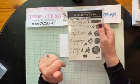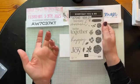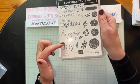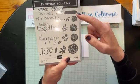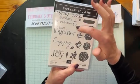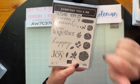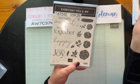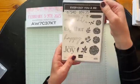Or Love Every Moment. That could be on an anniversary card. I mean, you can even make a Christmas card with this one. Look, it has so much joy. You could use that as your focal image on the front, and then you could even stamp these flowers in cherry cobbler or real red, and do some gold embossing with these accent pieces up here. You could make a Christmas card with this stamp set. I totally think you can. So much joy, right? And then I'm sure you have Christmas stamps you could put on the inside. So many things. But we're not making a Christmas card today.